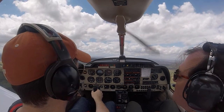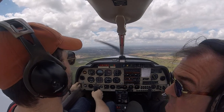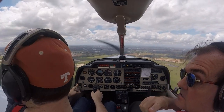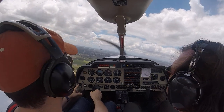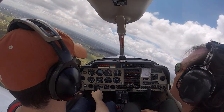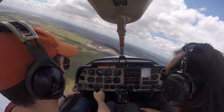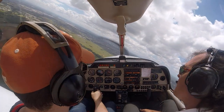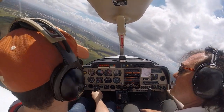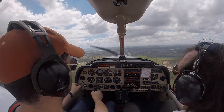Okay, we can level off now. Leave the power at 2500. Okay, so the tail plane is intersecting our center line. Right over. Around we go. Okay, we're about 90 degrees now. Wind's level. Set the power to 2,500.